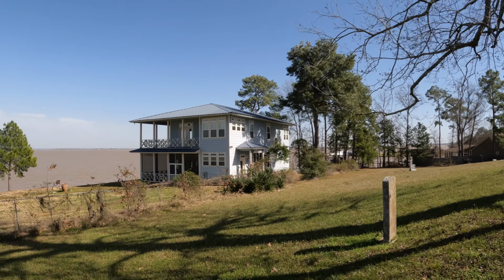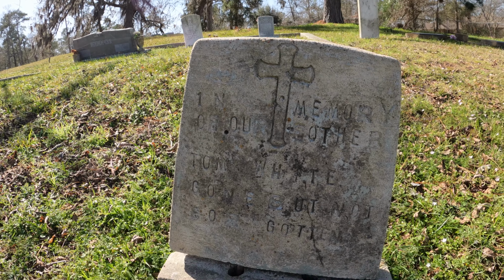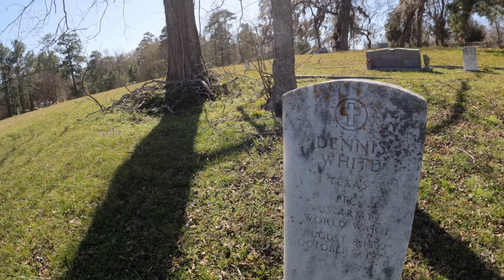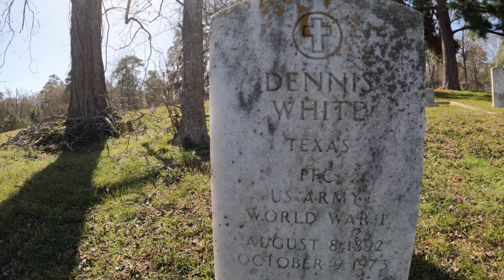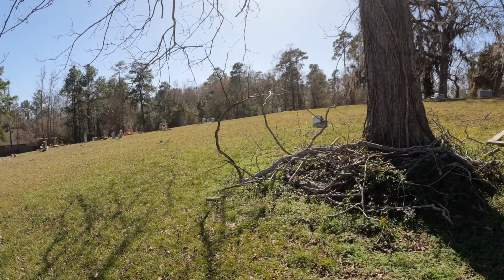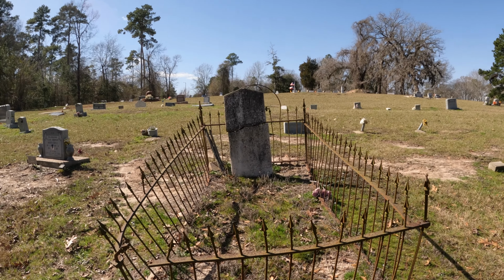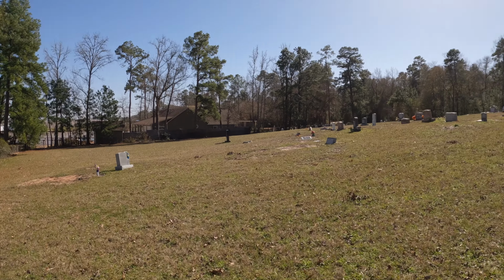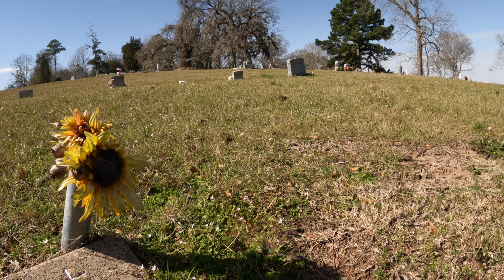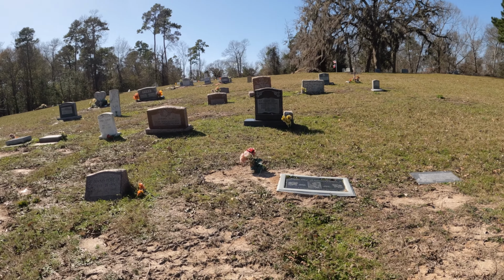It's a beautiful home. Not sure if I'd want to live right beside a cemetery. It's interesting to be buried on this hill, overlooking the water. Some of these not as old.